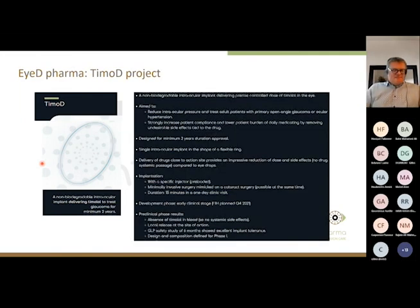Timody aims to reduce intraocular pressure to treat patients with glaucoma or ocular hypertension. In contrast to twice daily administration of timolol eye drops, Timo-D will be implanted intraocularly and deliver timolol for a period of 2 years, with the possibility to replace it by a new one. Timo-D will then answer two important unmet medical needs for patients treated with timolol eye drops.